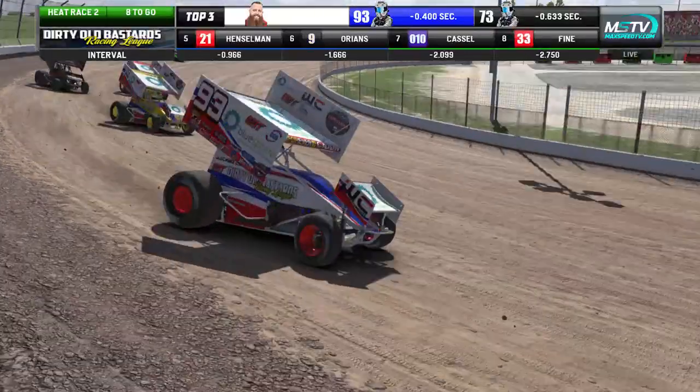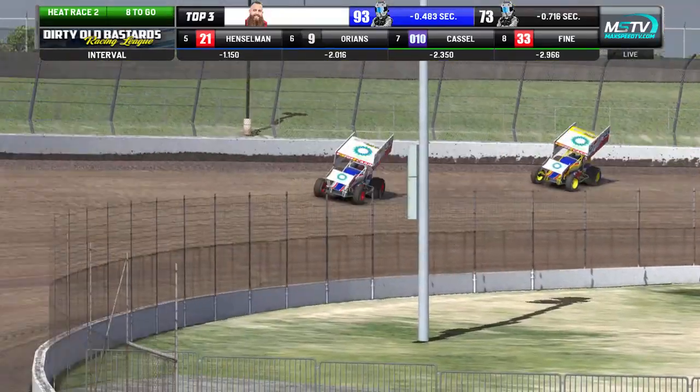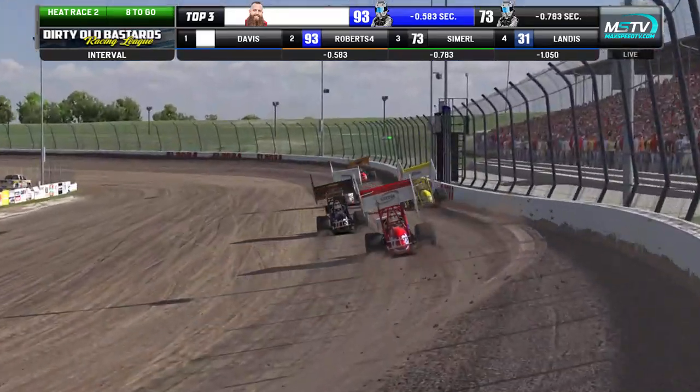Putting that right rear up on the cushion for now. Not that close to the wall yet, but as the night progresses, that thing is going to get very, very close to the wall. We're going to start seeing guys try and knock it down.